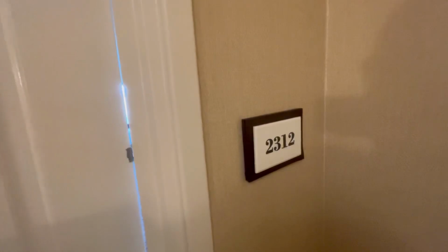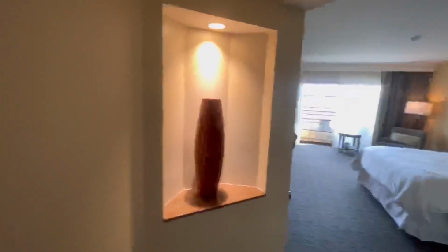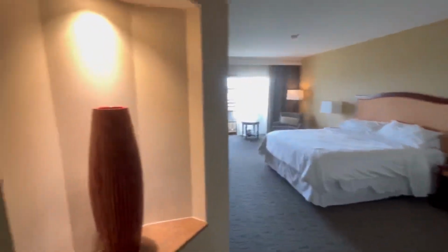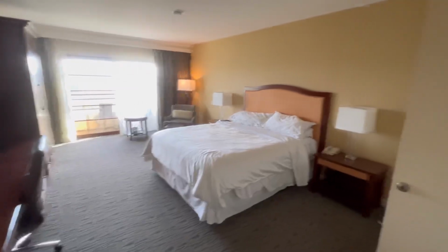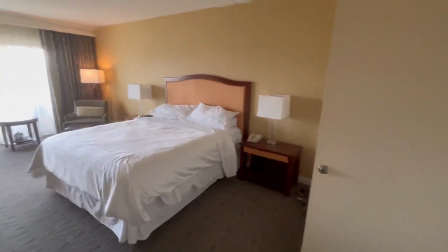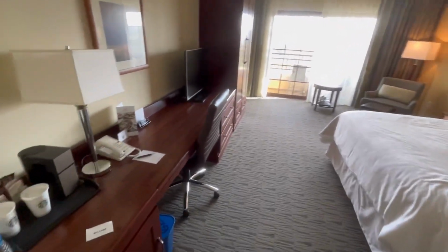Here we go. All right, guys, we're in room 2312, which coincidentally happens to be on the 4th floor. The room description doesn't quite tell you the level you're on, but here we are. Great decor when you first come in. This is awesome. This is our room. We checked in yesterday. You have a mirror by the door. You have artwork. But this is our room. Very spacious, very spacious. The bed is comfortable.